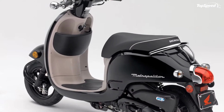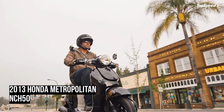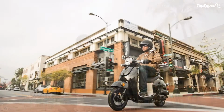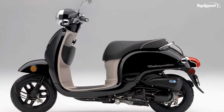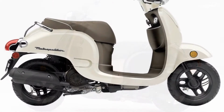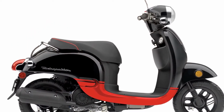Styling highlights include a new headlight and meter setup, different handlebar and a stylish new taillight assembly. There's a locking, 22-liter under-seat storage area large enough to stow a helmet and also a new inner storage bin that can hold a 1-liter bottle, plus a larger convenience hook to secure a bag.